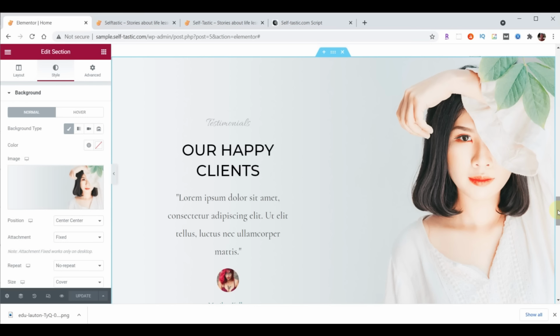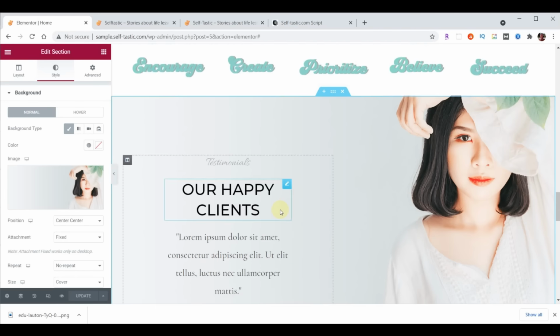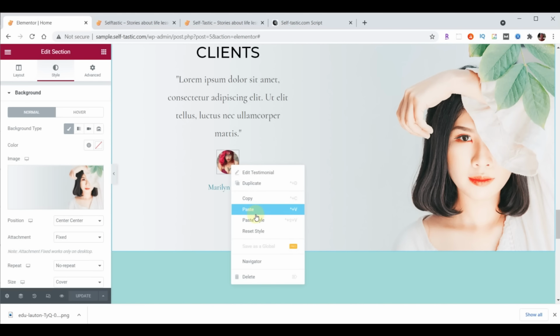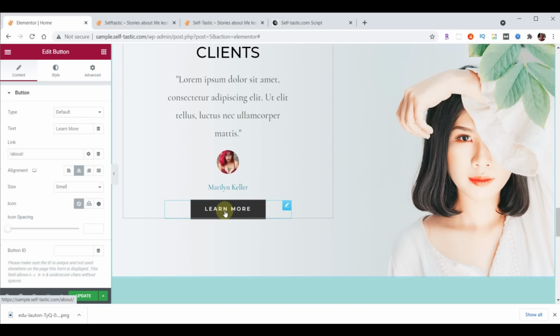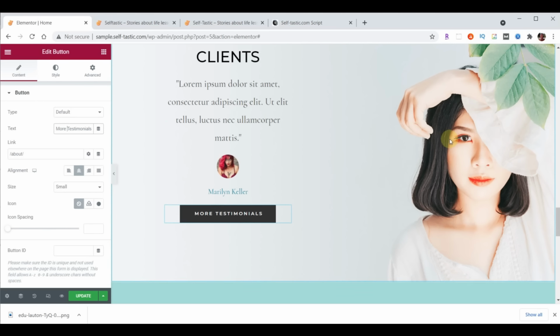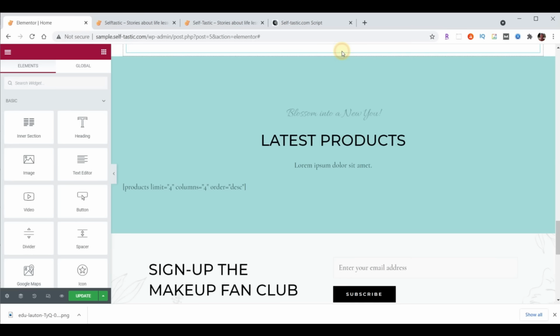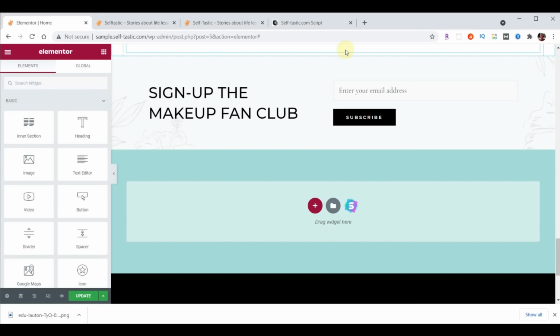So one of the things you might consider is to leave this the way it is. Or you potentially could come up here, copy this button, come down here, paste the button, and then change this to say more testimonials. And you could have a page of testimonials, and in fact, the default site also has a testimonials page, so you could point to that and repurpose it and have a testimonials page for yourself. So since Bethany's website doesn't need testimonials, I'm going to delete this section. We're also not going to use a latest product section here, so I'm going to delete that section.